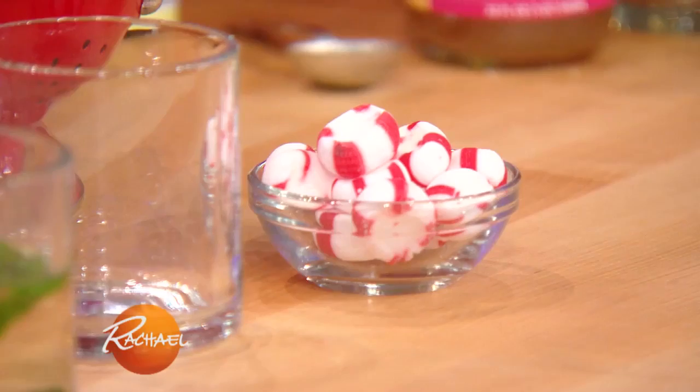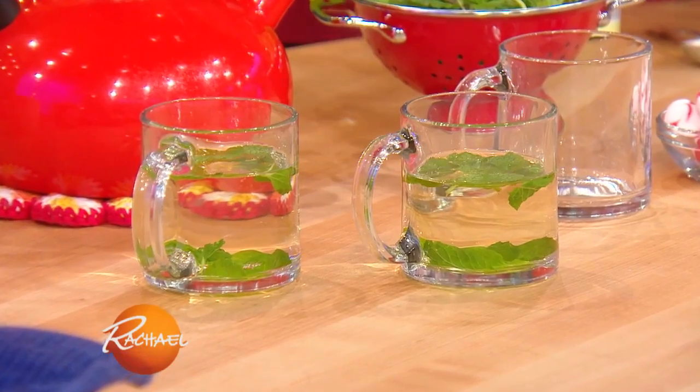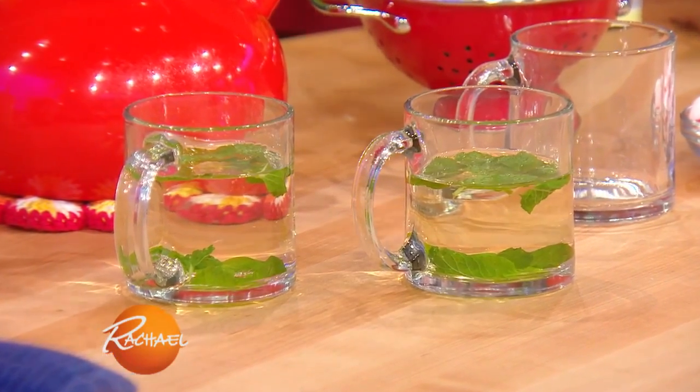Right. So peppermint's really good because it basically loosens up muscles in the digestive tract that help food move along. It also provides an anti-inflammatory effect. It provides sort of a mild pain-relieving effect if you're having an upset stomach. And actually also research shows, because I love going back to the brain, that peppermint tea can actually boost memory function.